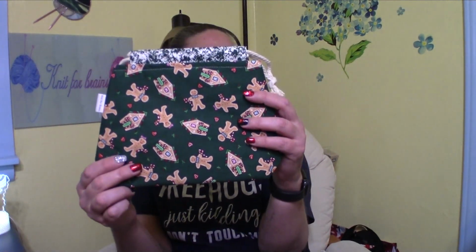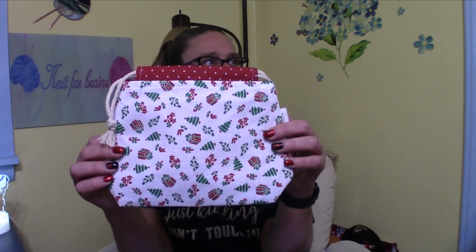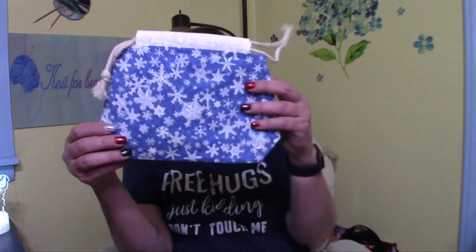This is the sock size. I have 2 of those. The gingerbread, I have got 3 of the sock size. Okay, the next 2 I know I'm down to 1 because I've sold a few of those. I can't remember what I called this one, but there's 1 of those. The snowflakes, I have 1 of those left in the sock size. And all of these, again, are 30% off right now.